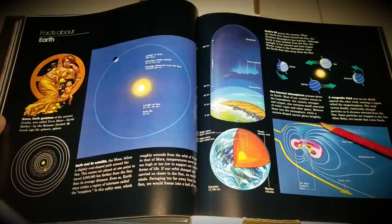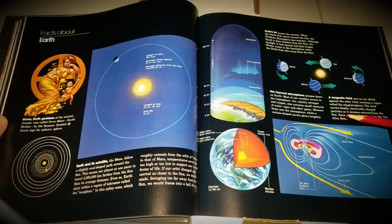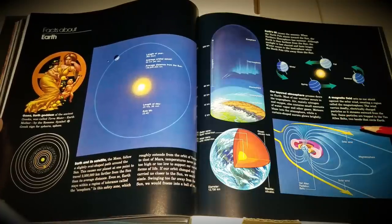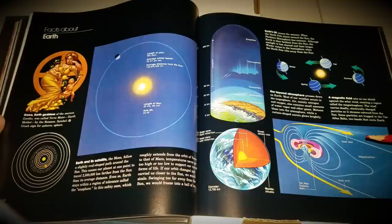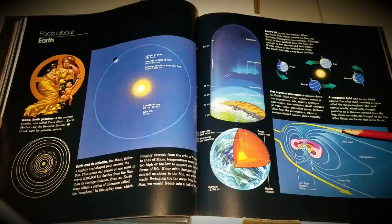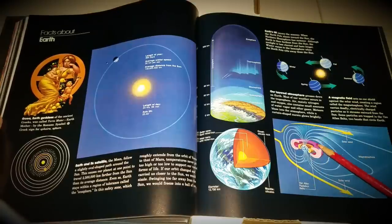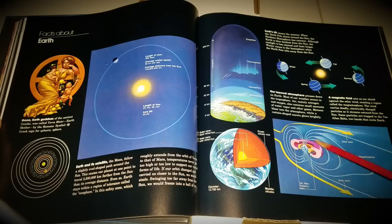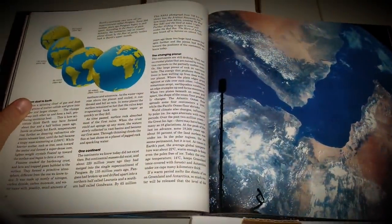Hear the magnetic field. It acts as our shield against the solar wind, creating a region called the magnetosphere. The wind carries deadly electrically charged particles as it streams outward from the sun. Some particles are trapped in the Van Allen radiation belt. Two bands, sort of like donuts, circle the earth. Wow.